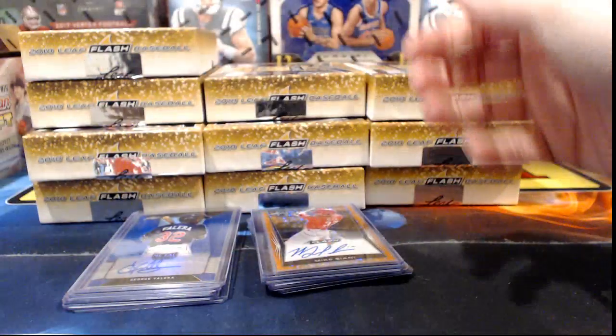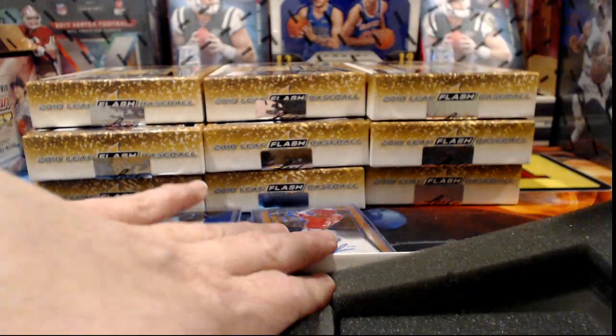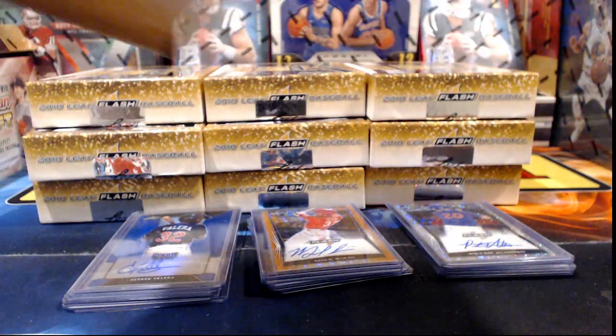So we're going to get three boxes out on the table at a time. And then we'll obviously look at them one box at a time, but we'll unbox three so we can kind of roll through a set and stop and do it all over again.